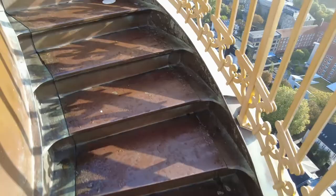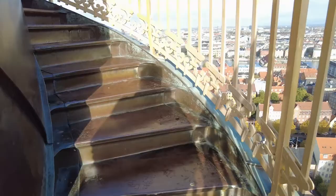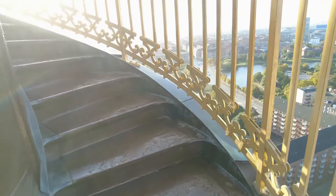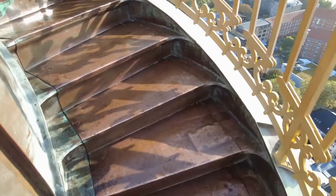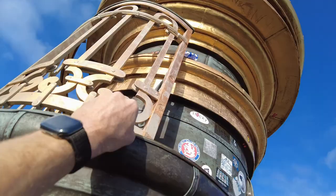Oh, how you doing? Take your time. There you go. No worries. You're welcome. And you see how they're getting narrower this way? Oh my gosh. So I am just about at the ball. And here's where it stops. Right there.